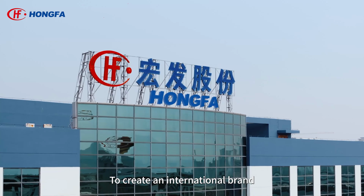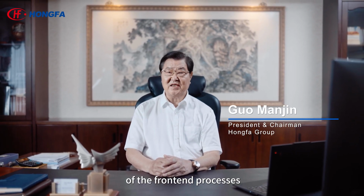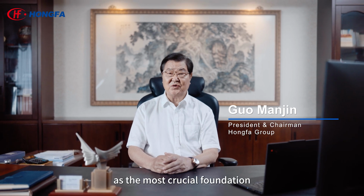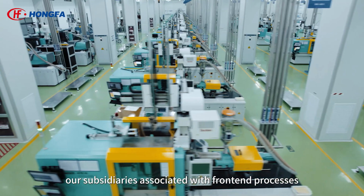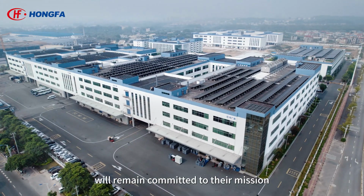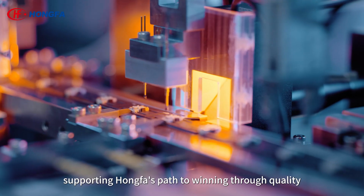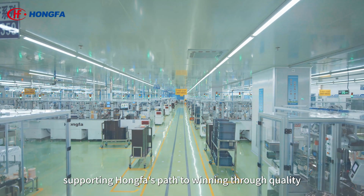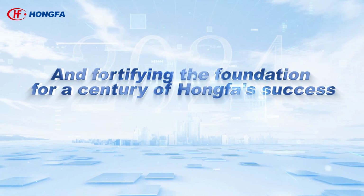Looking forward, our subsidiaries associated with Frontend processes will remain committed to their mission, striving to provide high-quality molds and parts, supporting Hongfa's path to winning through quality, and fortifying the foundation for a century of Hongfa success.